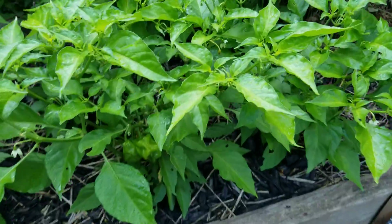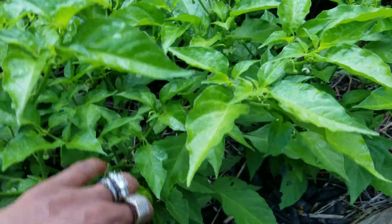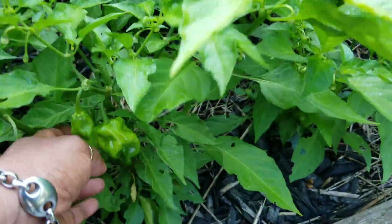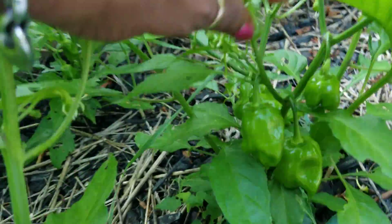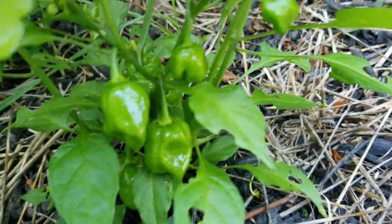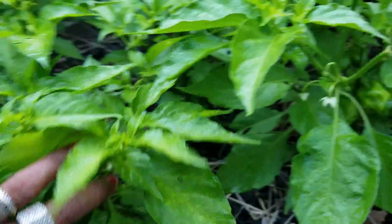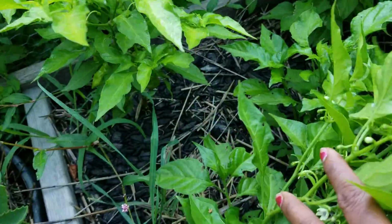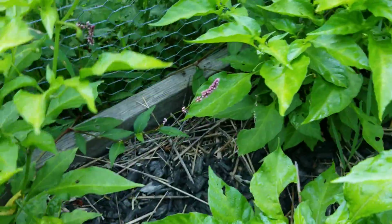Over here is my habanero pepper plant. They also got some of it. There, my habanero, you can see they have pepper in it. There's pepper all the way down. Oh my God, I never saw habanero grow like that. Guys, I want to give you a good look. Look at all that pepper down there, all the way down to the root. They all have pepper on it. I love it. Look at all those peppers coming up over here.